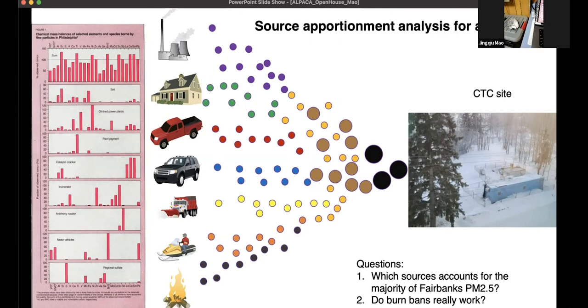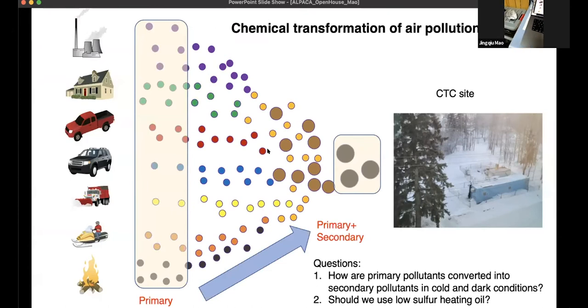Another question is, do burn bans really work in Fairbanks? This is something we're interested in. And another question we are trying to answer is this: I'm showing you here different color circles representing different pollutants from different sources, but they do not necessarily stay in the same form throughout their life cycle. Actually, they are going to go through some chemical transformation. As I'm showing you here, some colors have changed. Also, the small circles become larger circles, which means the particles can grow. And how exactly does this happen, particularly in this cold and dark condition? This is something we are interested in.